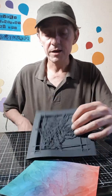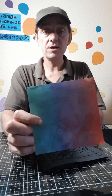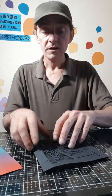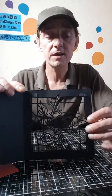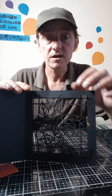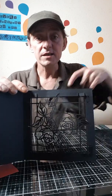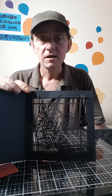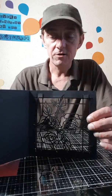I've cut this one a little bit smaller than I would normally. It's about 13.5 centimetres, the card you need to do it. Now if I open the card, you'll see that part of the cathedral design, part of the cathedral window, I've tabbed. So I've built in tabs all the way around the die, and that's going to be your attachment.